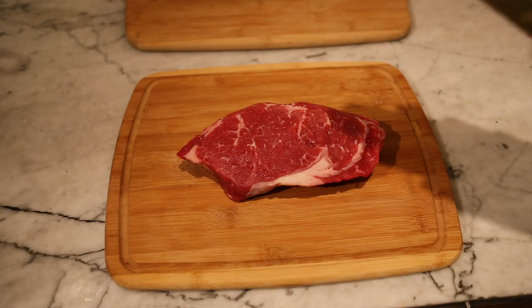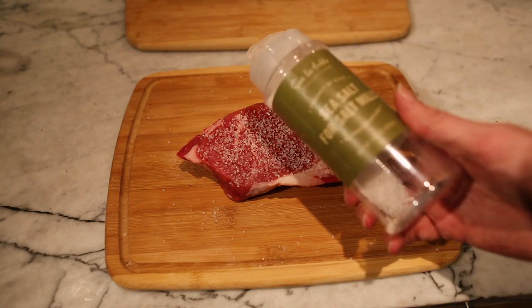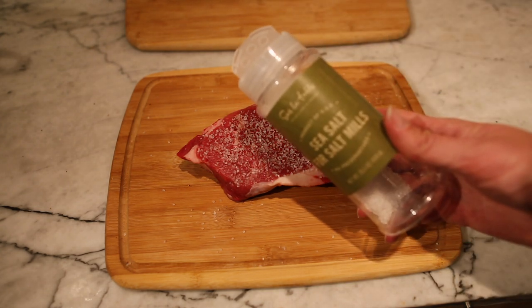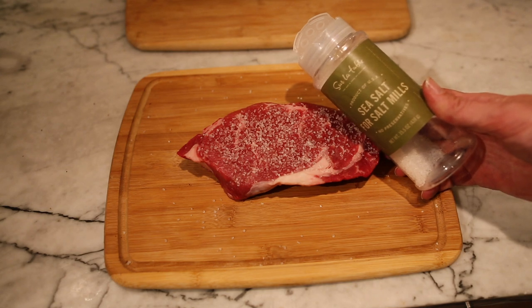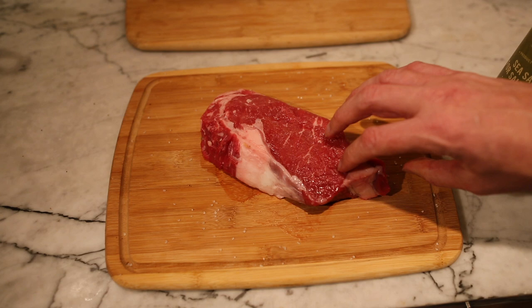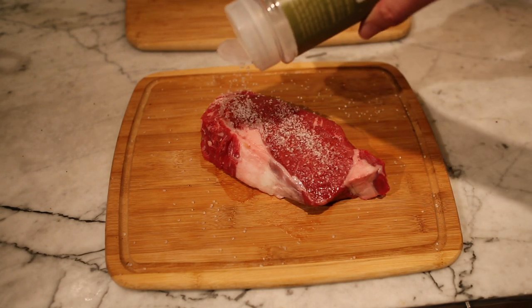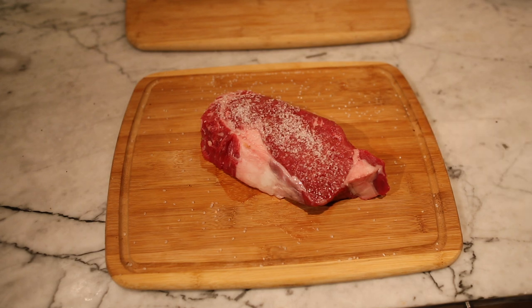All right, so this is basically what you wanna do. You wanna season it with some salt. I'm using sea salt, okay? See that? Delicious, delicious sea salt. And you just take a little salt, put it on one side, put it on the other side of the steak, like that. Just let that marinate for a little bit in the salt, okay?